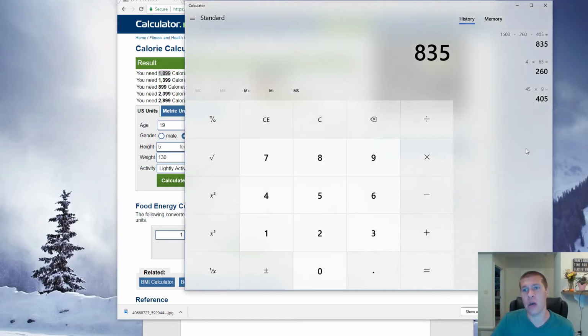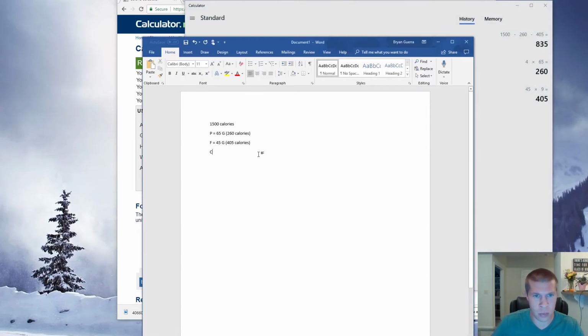Okay? So she's 835. If you wanted to go a little bit more in fat or a little bit more in protein to lower your carbs and you're more comfortable with that, totally fine. Just make sure your calculations are off. So 835 calories, and we'll just put that in right now, 835 calories of carbs.